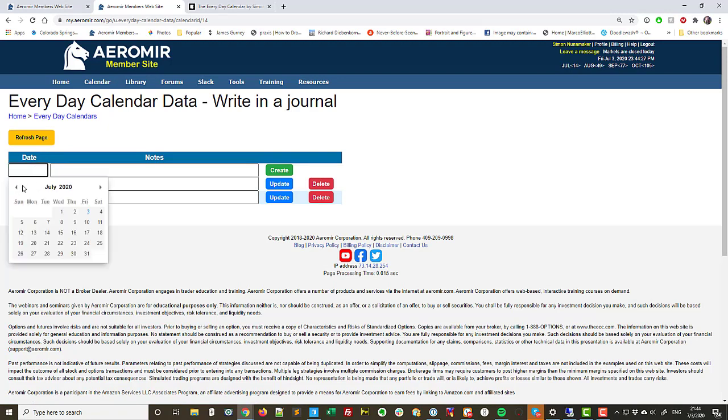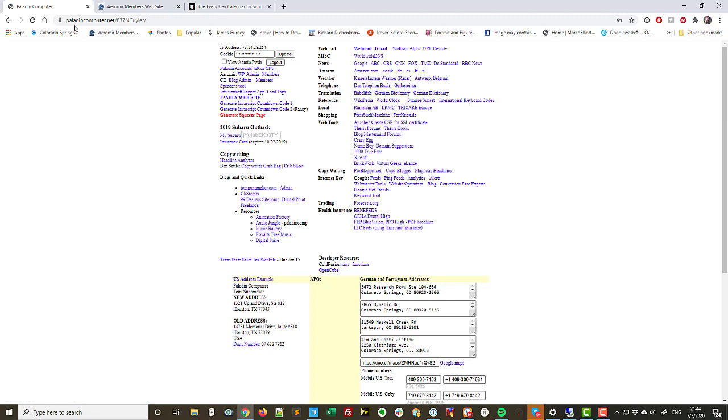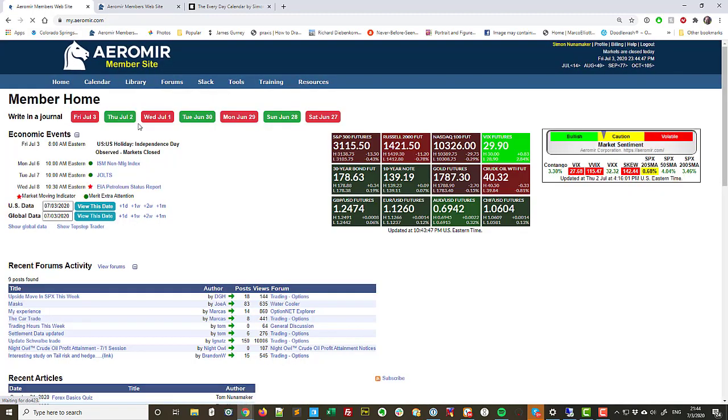That was on the, let's see, the 28th, and maybe the subject for that was watering your lawn. We're into lawn maintenance right now. So now we've got these articles, and you can capitalize it if you want. It makes it look better, I think. And now I go back to the home page. And here's mowing your lawn, chess, watering your lawn. Okay, so those are there.